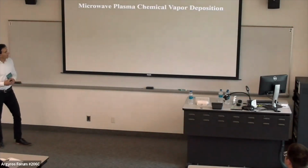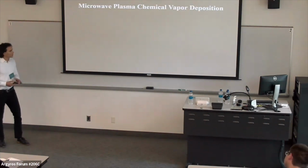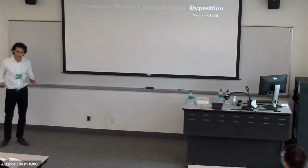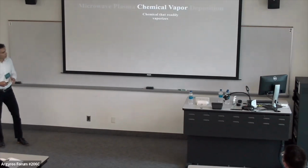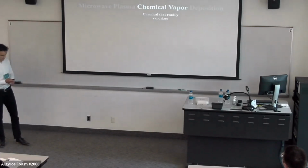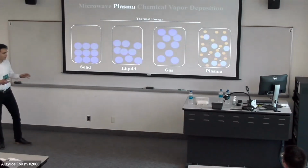So microwave plasma chemical vapor deposition is a promising method to solve this graphene production issue. But this title is formidable, so I'll break it down one at a time. Deposition is just a phase transition when a vapor transitions to a solid. Chemical vapor is a chemical that readily vaporizes, and chemical implies that it's from the gas phase, not solid or liquid phase. The plasma is the fourth state of matter, and in describing a plasma, it's helpful to talk about the previous three states.